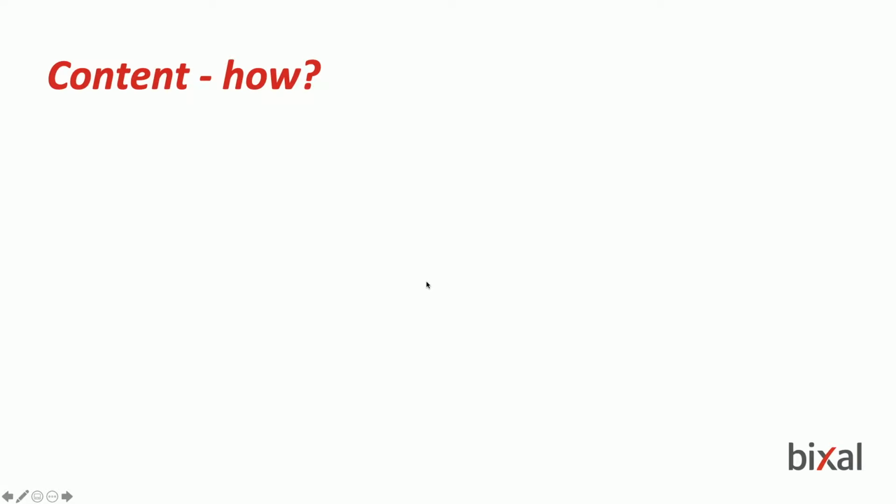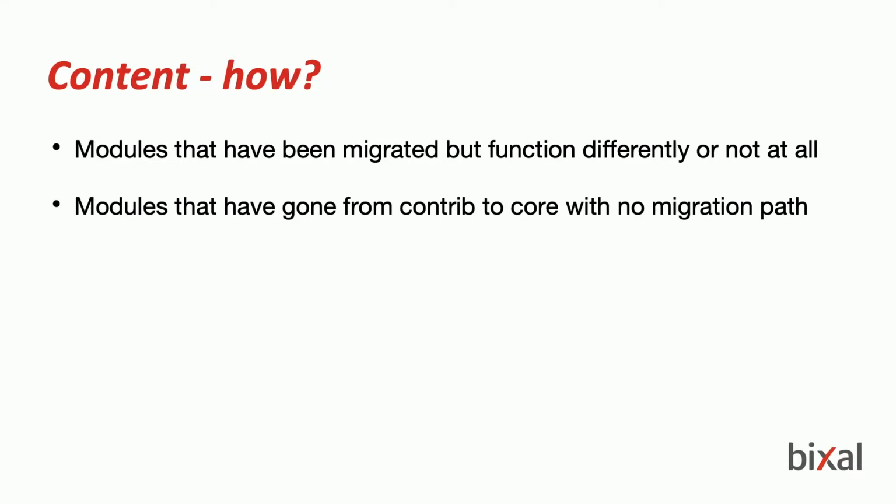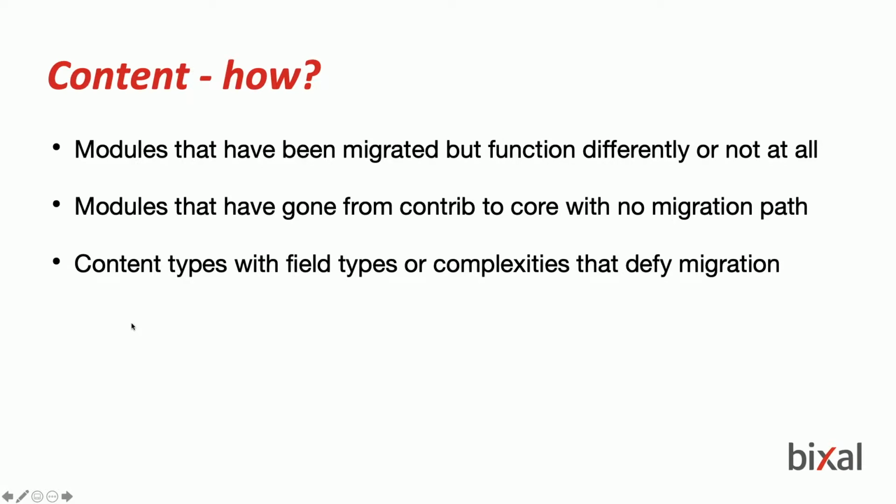So, looking at how content is difficult to manage: modules may have been migrated, but they function differently in, let's say, D7 than in D8, or they don't function at all yet. They may have gone from contrib to core with no migration path. Content types may have field types or complexities that defy migration or seem to defy migration.